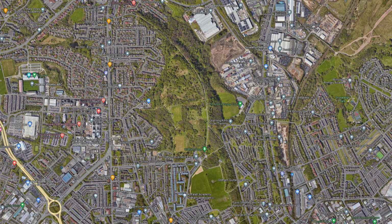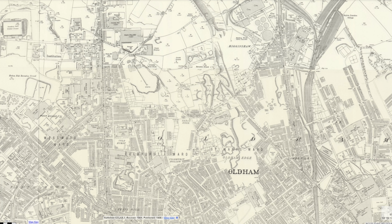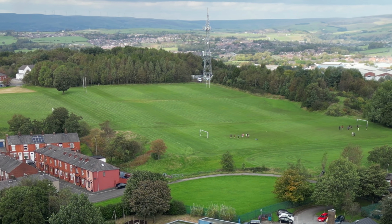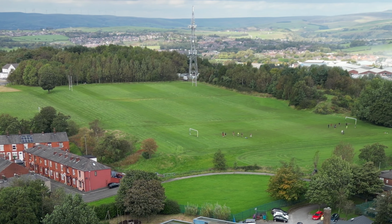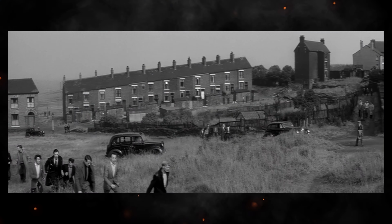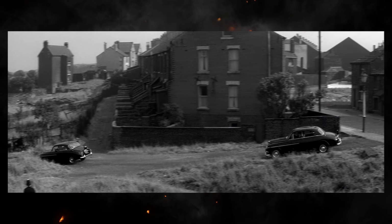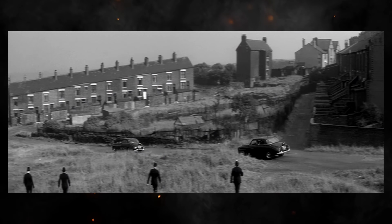Our final collection of locations are mostly on Oldham Edge, just north of the town centre. In the 1960s, the area was mostly abandoned sandstone quarries. Today, it is practically a forest, and the wonderful views I'm about to show you are long gone. Rivington Street, Oldham. The vehicles are driving along Crompton Street where this journey began.